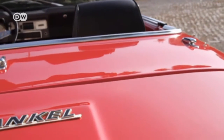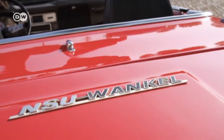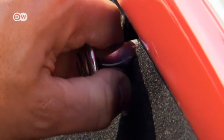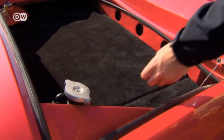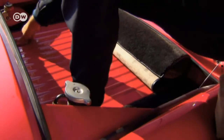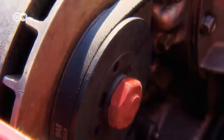The fuel tank and radiator were mounted in front, the engine in back. That gave the engineers an optimal weight distribution. The engine's small size allowed for a second trunk space, a unique feature at the time. Humming underneath, almost like a turbine, was the 50-horsepower Wankel engine.